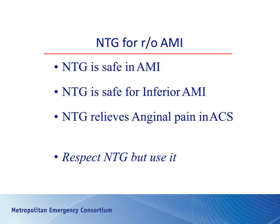If you have a patient who has chest pain suggestive of an acute coronary event or has a STEMI on their 12 lead, and if their blood pressure is acceptable, use nitroglycerin. It's safe. But also be aware that it may drop their blood pressure, in which case you treat them with fluids or whatever you need to do to maintain adequate perfusion. So again, nitro is safe, use it.